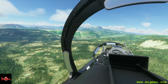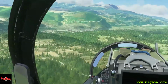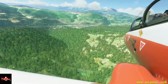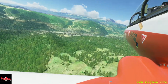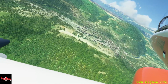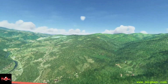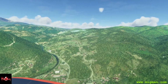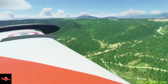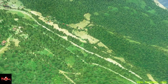Okay, somewhere down here there should be a town 2 miles out and the bridge. It's got to be about here. So that's the border. Yeah, that kind of looks like what I saw on Google Maps. Yep. Small town nestled in the valley there. That's it, that's the border. Okay. Got that sorted out.